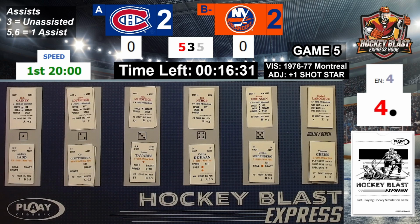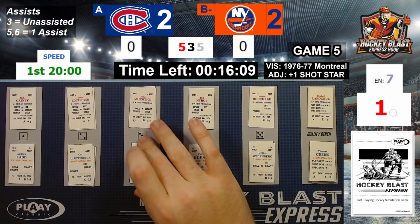Quality check between Tavares and Robinson. We're looking for the quality of speed. Oh, Larry Robinson's going to win that one as he does have speed and he has all the qualities. So he's going to be moving in on Thomas Greiss, hopefully to make a 3 or 4 with a dot to make the save. And he will do so. And that's going to do it for the first period here at Nassau Coliseum on Long Island.